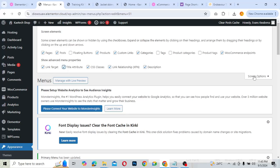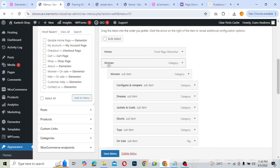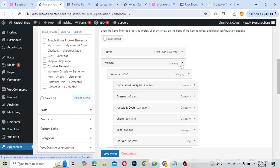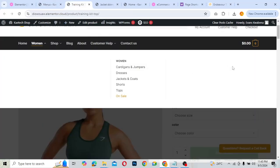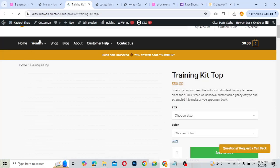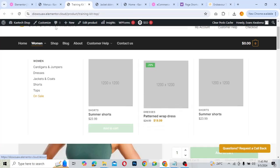Now when you select all of them, and then you come to each of them, especially the main one which has sub menu items, and you click on this one, you're going to see that there is a CSS class in it, which makes the whole menu full width, just like this. So if I refresh it now, you're going to see that the menu is full width. It makes everything fall into the full width category over here, and that is it.